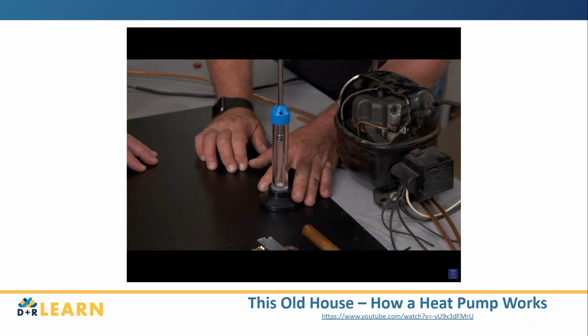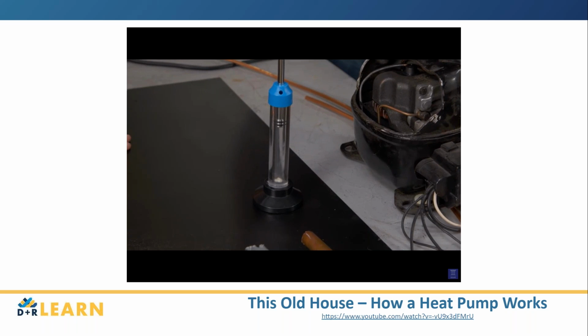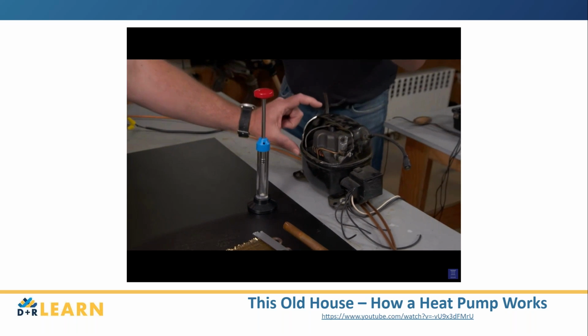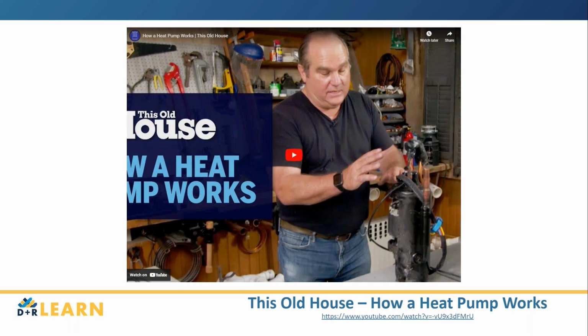All right. It wasn't exactly synced up, but it helps you understand that if we compress a gas, the temperature rise is directly proportional to the change in pressure too. It'll get hotter the more we compress it. So that's what this is doing. Okay, so hopefully that worked. It wasn't synced up exactly, but you got the idea.